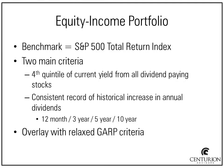Lastly, we have our equity income portfolio. This portfolio holds only large-cap stocks that meet a strict set of standards that are skewed towards dividend growth. The two main criteria we use to select candidates are that the stock's current yield is in the fourth quintile of all large-cap dividend-paying stocks, so that would be between 60% and 80% of the stocks ranked by dividend yield.